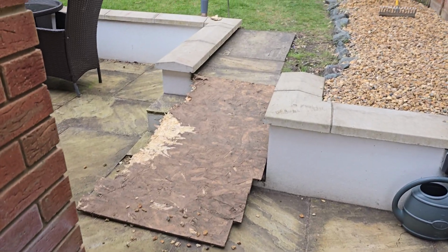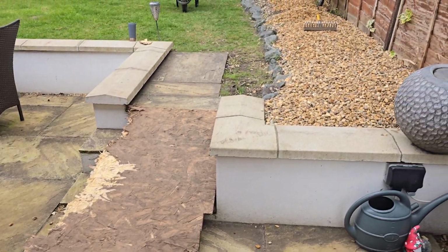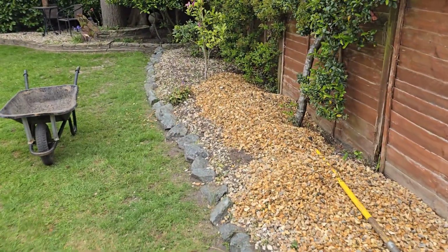Not the best of the situations right now because that is the ramp that I'm having to use, but needs must. I knew I should have brought my ramp, I knew I needed it, but oh well, I forgot it.